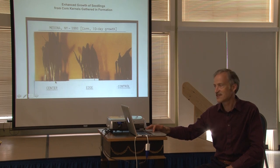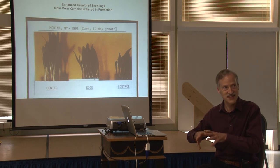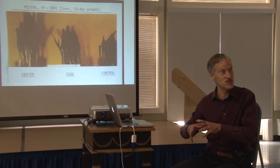They were more vigorous. And the ones on the edge were still a lot better than the ones outside, but not quite as good as the ones in the center. Again, that effect of the ones in the center getting the most energy, right? Isn't this something that scientists should be paying attention to, and wondering what these energies are that can make seeds so vigorous?